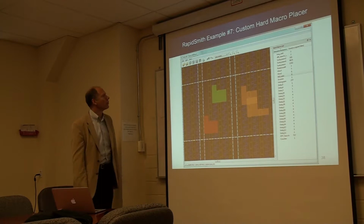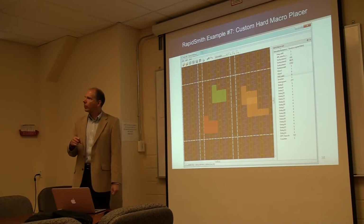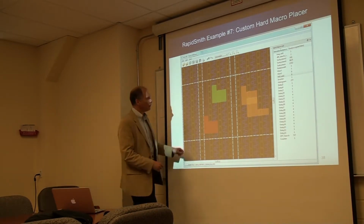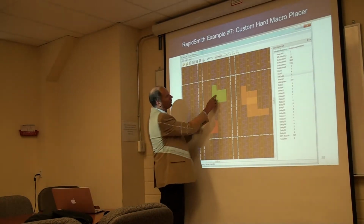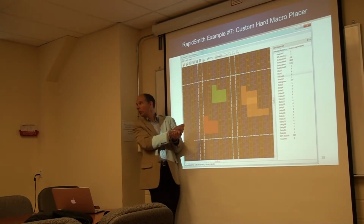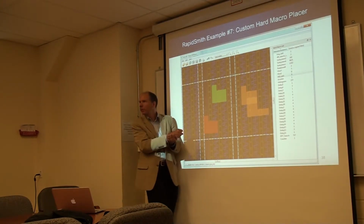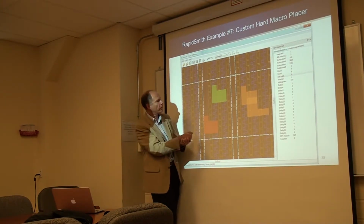Chris Lavin was the PhD student who worked on this. This one was a tool that was extremely useful. This was our own interactive hard macro placer. The idea is that this hard macro consists of all of the elements underneath it, and you can click on it and drag it around, and the color would change according to the legality of the placement. And then we could also examine the placements that we get out of our own placer. So this tool was very handy for that.